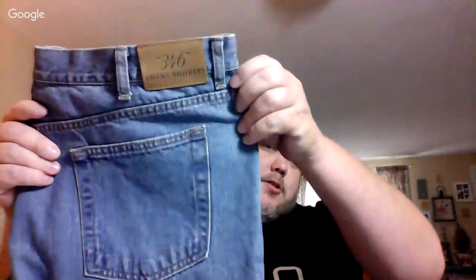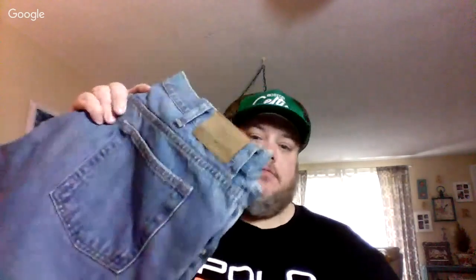These are a pair of Brooks Brothers jeans. I don't find these too often. When I do, I can usually get 30, 35 for these. I charge shipping on everything, and I got these. I think they were half price, so that's like 3.50. I think jeans are 7, I think.